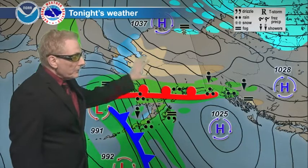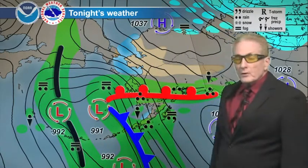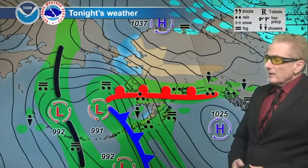Stays clear, offshore flow, probably VFR all the way out to the coastline and beyond, maybe even all the way across the Bering Strait tonight. But this area of rain pulling northward from the Kuskokwim Delta up into the Yukon Delta and through the Kuskokwim Valley, but staying south of the Alaska Range.